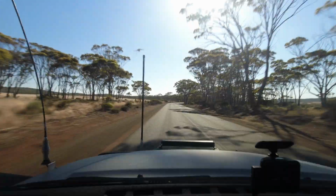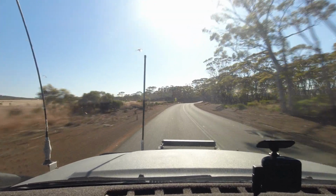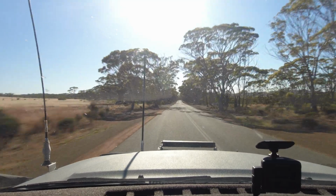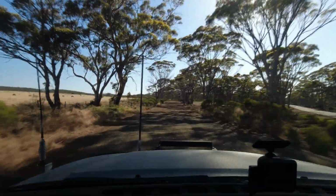Okay, we're just approaching the turn-off shortly, Carlingup Road, and that's going to be the start of the Dunn's track. And this is it here. Turning left.